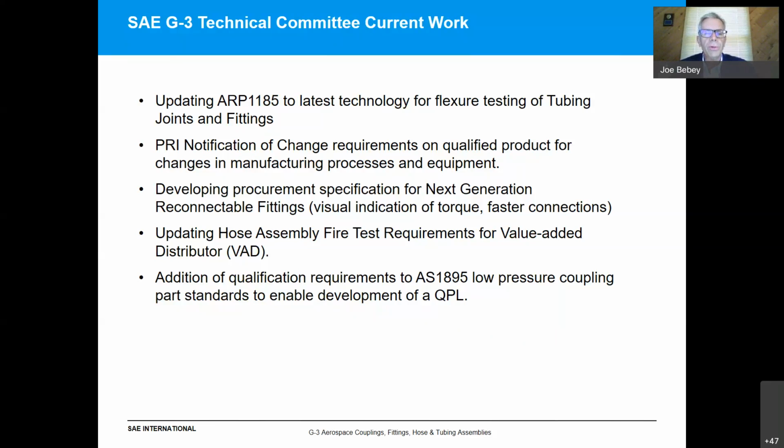So what they're trying to do is develop a type of fitting that can be torqued up without torque wrenches, without measuring torque, but there's a visual indication that it's been torqued. And it would vastly minimize the cost and problems we would have with fluid systems not being torqued properly and leaking and slowing down production. So we have a specification that is in a development stage and it has not been balloted yet or released yet, but it's something that's in work and it will be very helpful for the industry.